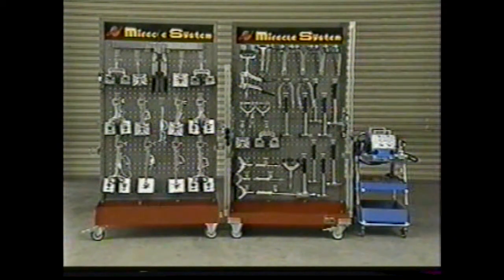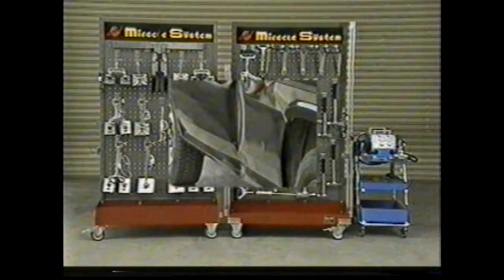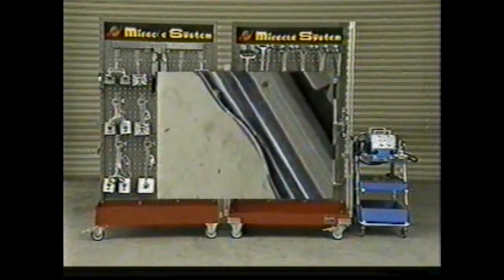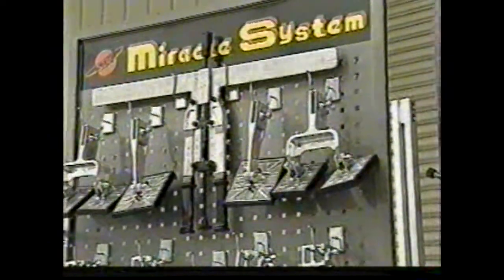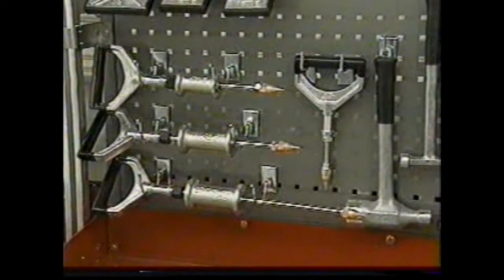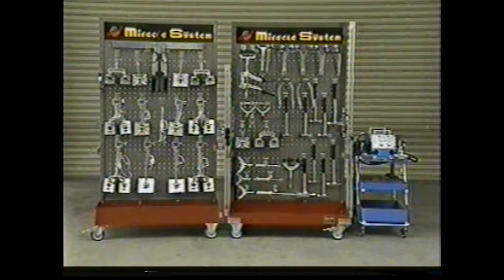Miracle System has been designed to overcome those troublesome problems easily with what we consider to be a very logical way of repairing panels. Miracle System can be used for any size of panel repair, from the smallest dent to the largest damage. Miracle System has been developed in Japan and has already obtained a patent in many countries. Currently, the system is respected as a revolutionary tool and is highly valued around the world. The Miracle System is set to change the panel repair industry forever.